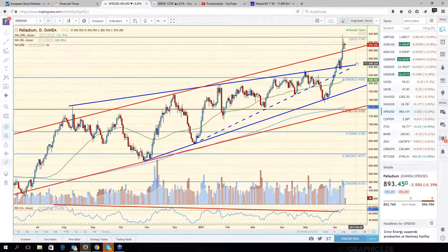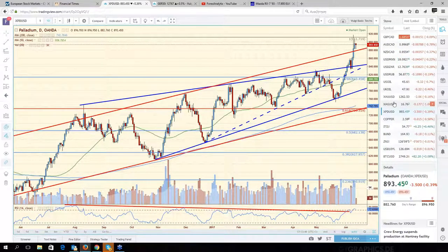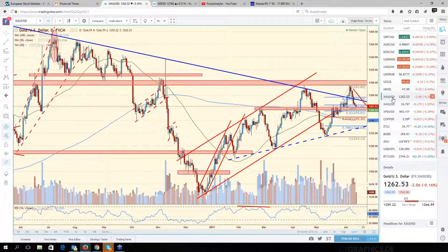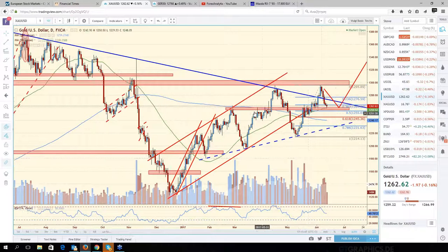Now, another friend asked about gold. Nick has already had a look at gold. I have absolutely the same view. I've drawn this area here, where we also find the 50 DMA. I think that the break below this area brings us back to the triangle, so then there is another support at 1240. But the more we leave the potential double top area, the more we get distance from it, the worse it looks as price action.